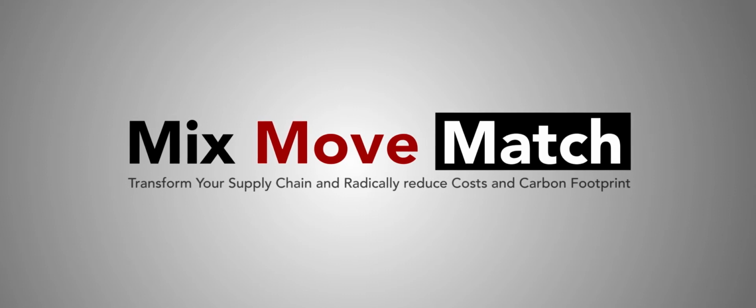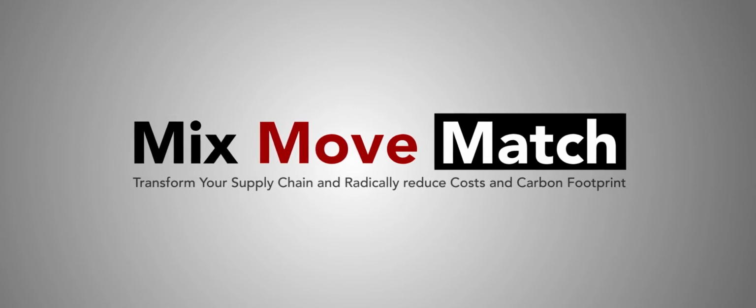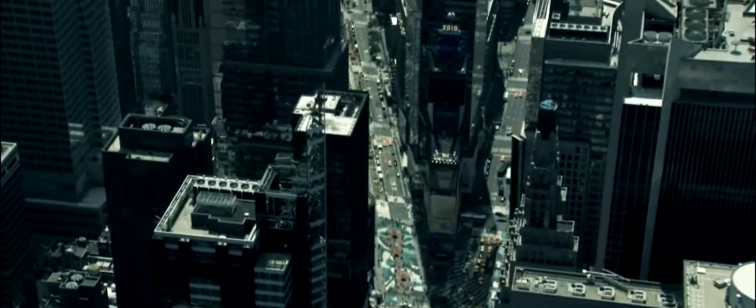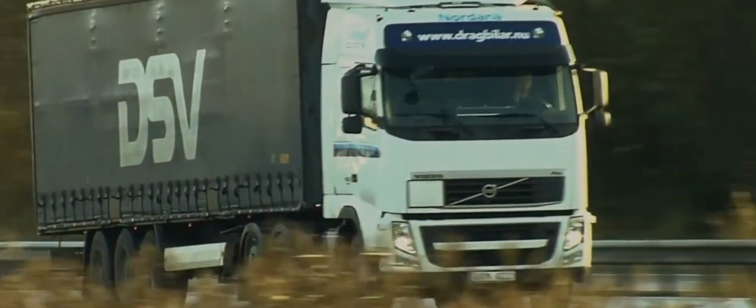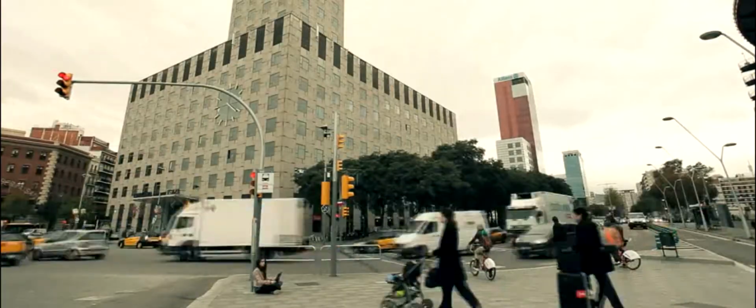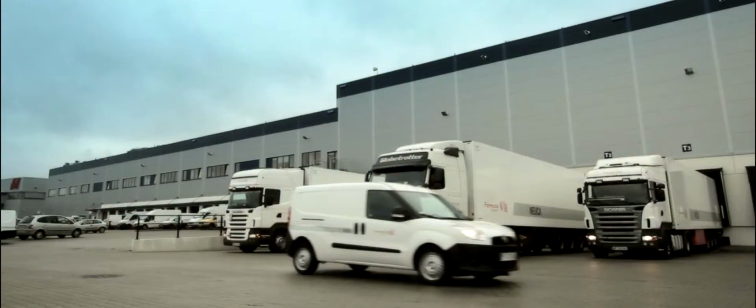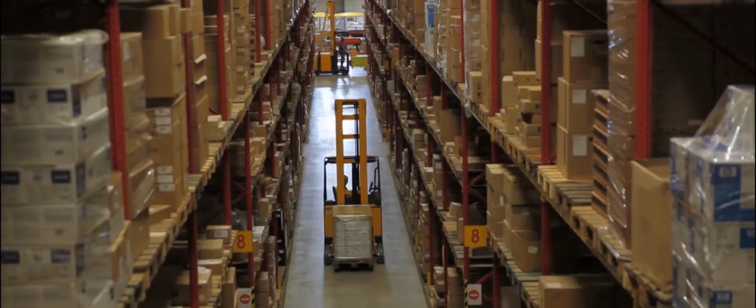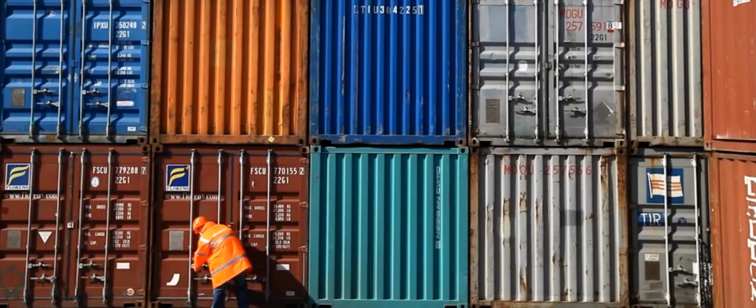Mix, move, match. Transform your supply chain and radically reduce costs and carbon footprint. Transport is responsible for around a quarter of EU greenhouse gas emissions, and for many companies, it is also a potential candidate for significant efficiency gains.